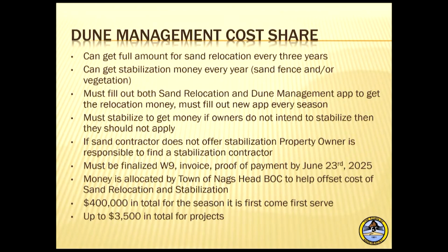You can get stabilization money every year. It's $1,000. You can't get them the same year, so you could get the $3,500 for the 1 year, and then the years in between your 3 years, you can get the $1,000 to add more sand fence or beach grass. It covers materials and labor. If you get the money, no matter how much sand you move, stabilization is going to be a requirement, and that's something we will check before you can get your reimbursement.